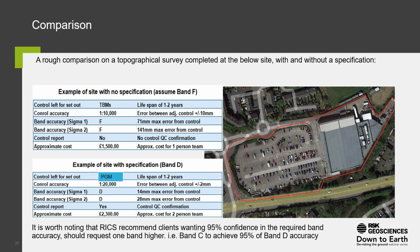You would have PGMs installed on site. Their lifespan would be around 5 years, according to the RICS guide. Control accuracy would be 1 to 20,000. Error between adjacent control would likely be plus or minus 2 mil. Band accuracy sigma 1, D would be 14 mil max error from nearest control. Sigma 2 would be 28 mil.